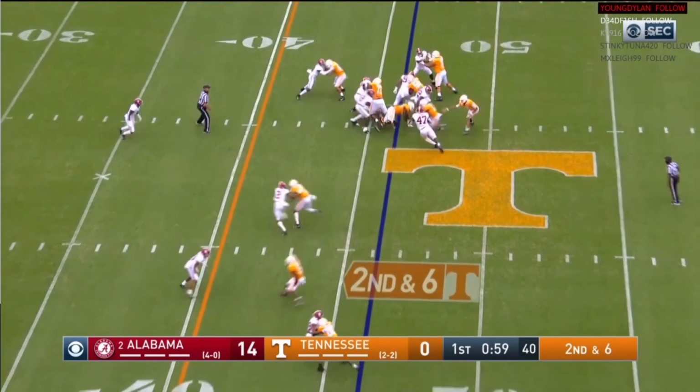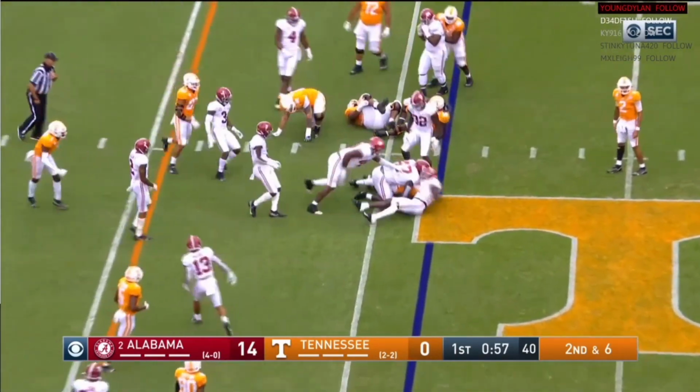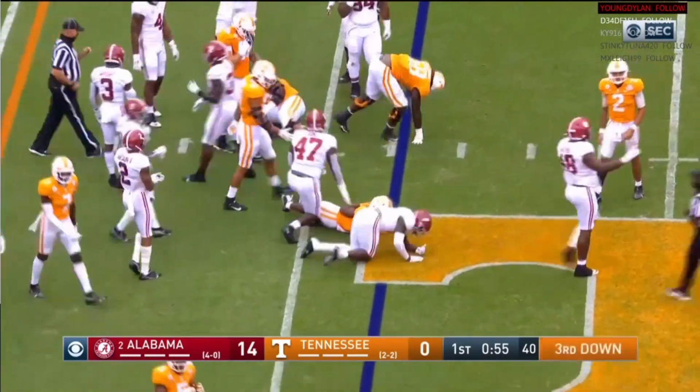They wrap up the running back with technical precision to stop the run for a gain of 1. This is good defense. This is a good adjustment by the defensive staff, in my opinion. Good defense to run through, and it ultimately forces a third down. And that's what I like to see.